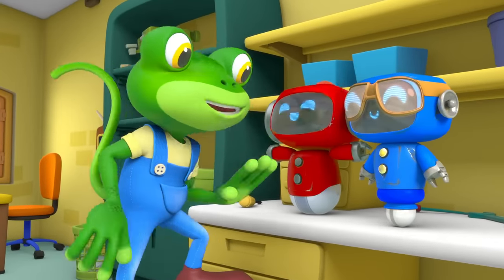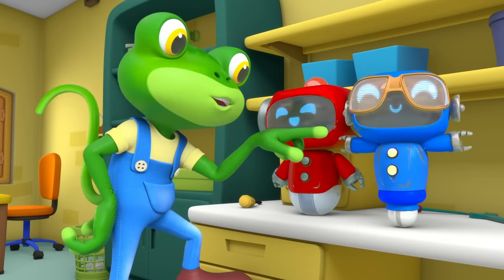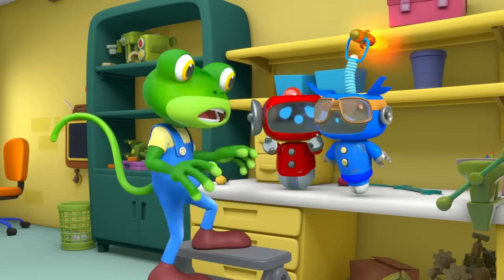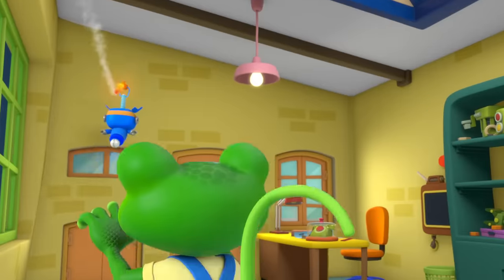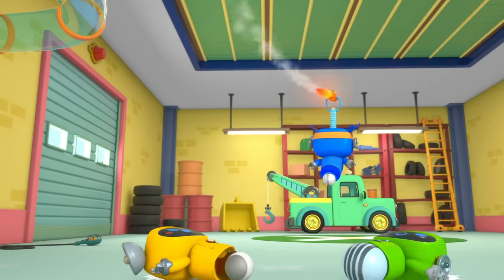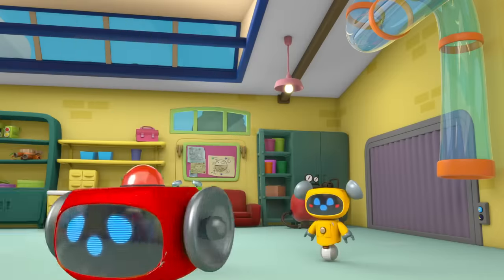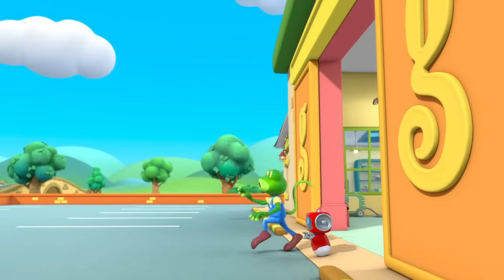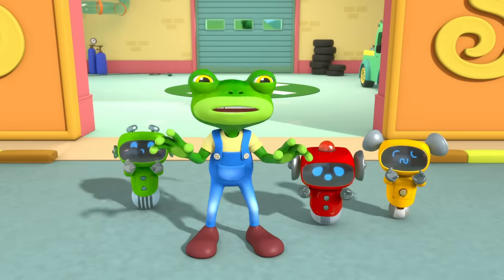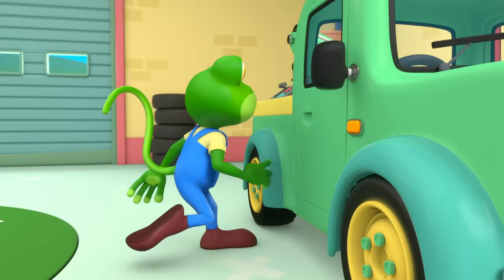All done. With these improvements, you'll be unstoppable, Mechanicals. Oh, no! Blue, come back! Blue! He's too high up for us to reach him. We need some help.